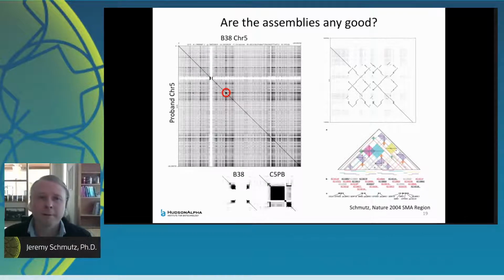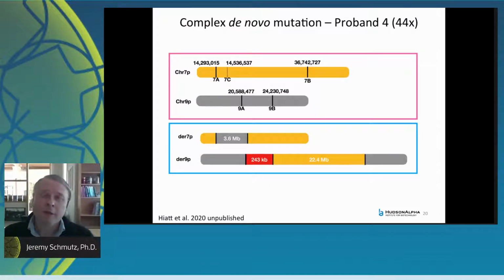So one of the things that we identified using this methodology of building these genomes out is a complex de novo mutation in proband 4. This is one we ended up taking a higher coverage because we couldn't figure out what the heck was going on really on the patient sample. And what it ends up being is 22 megabases of chromosome 7 has moved to chromosome 9, and 3.6 megabases in translocations back on chromosome 7 with an inverted repeat on the front part of that. And so this was a pretty interesting finding.